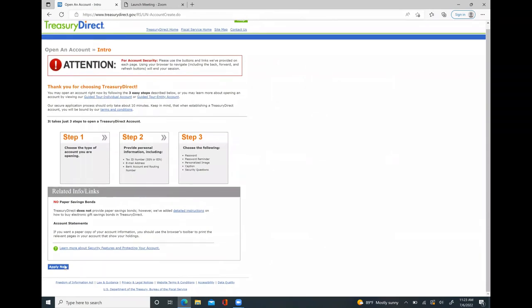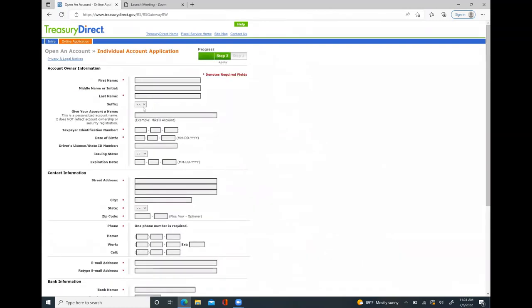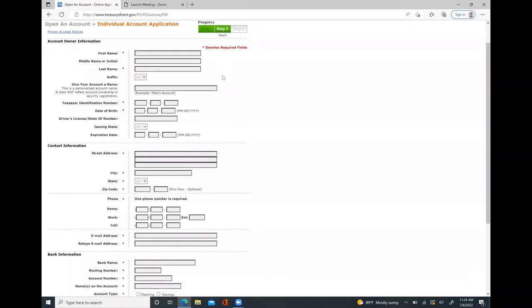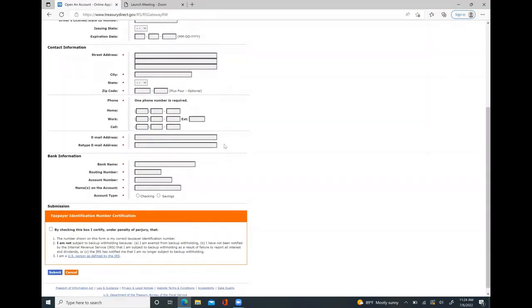Click the blue button at the bottom that says Apply Now and select the type of account you would like, most likely an individual account, and click Submit. This is where you will enter all information pertaining to the person owning the account. So you will need to know Social Security number, driver's license ID, issuing state, the expiration date. You'll need to know complete address, all contact information, and banking information.